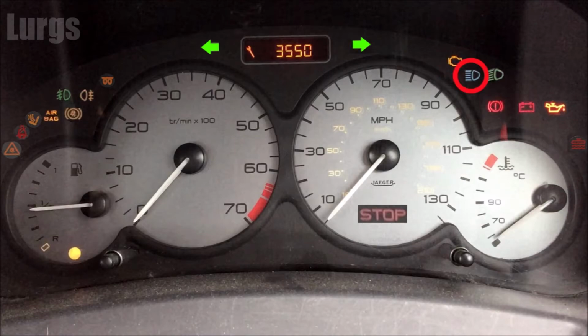Your main beam headlights are on. Only use these in very dark conditions and when there are no other vehicles coming towards you, because you will blind them.